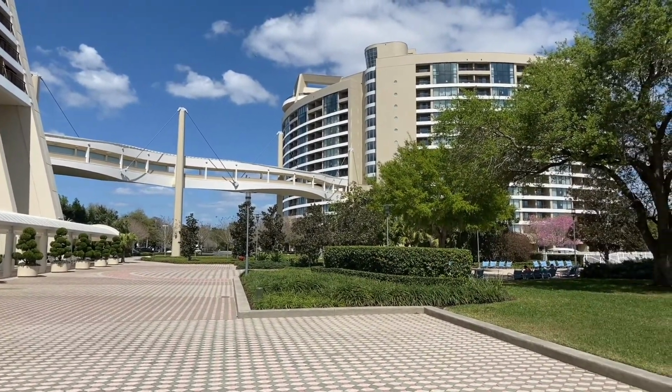And right now, they're actually doing a whole other remodel at Disney's Contemporary Resort Hotel. They're converting some of these rooms into incredible rooms. So we're really excited about that.